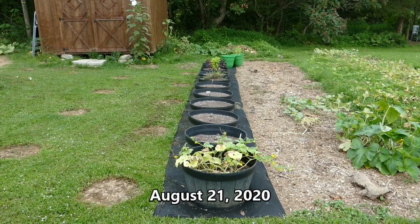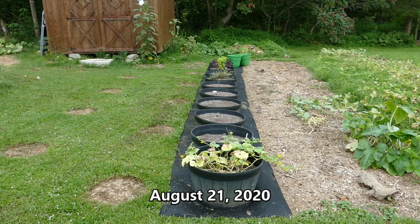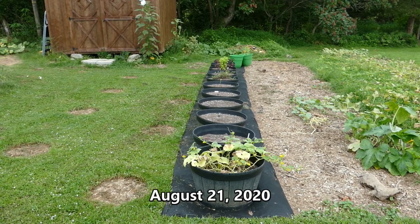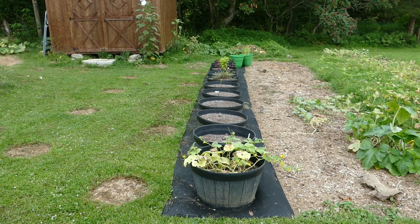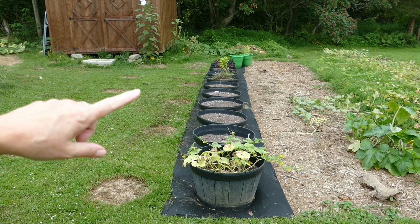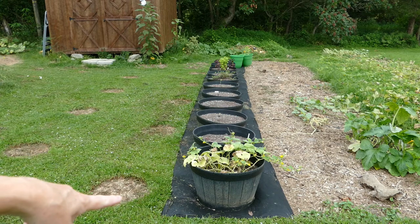And here is the finished project. I put all of these tubs in a line on top of the ground cover, and that should keep the weeds down from between them and make it a little easier to mow through here. I also like those bare circles.